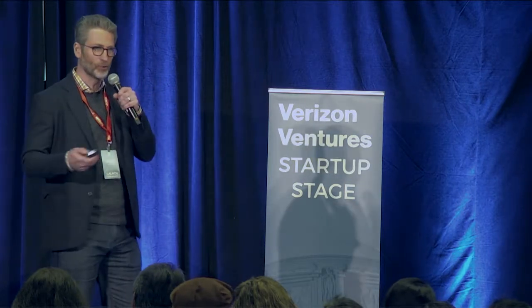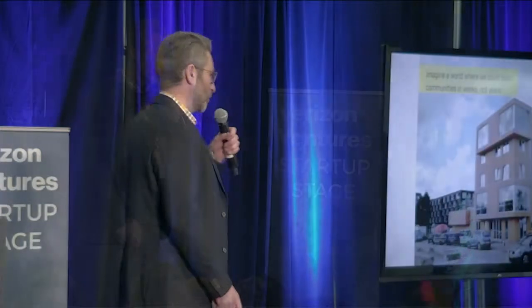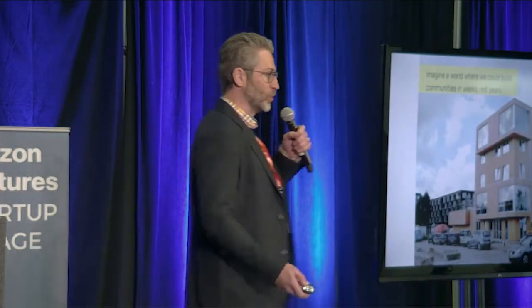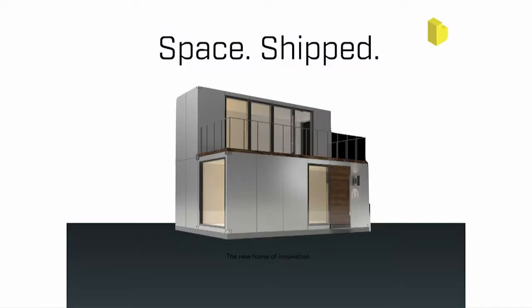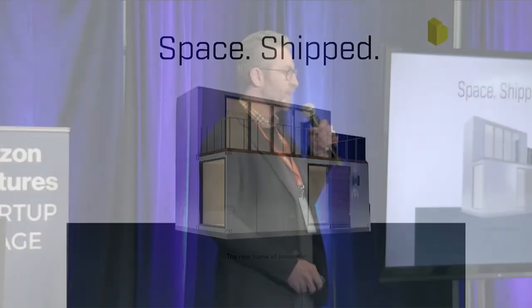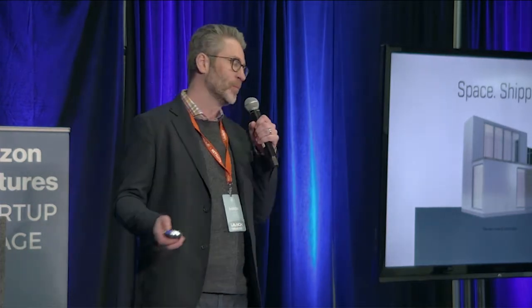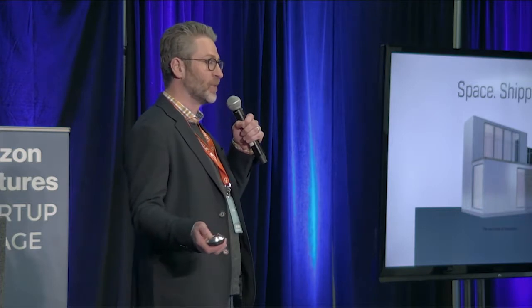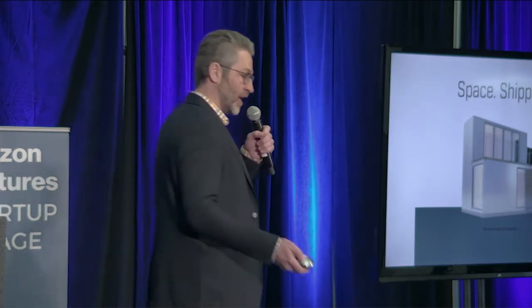So if you want to come and take a tour, basically walk into an apartment in the middle of the conference hall. What we're going after is, imagine a world where we could build communities in months or weeks instead of years. It's not a simple challenge, but we're up for it. Our product is basically around the concept of space shipped. We're a modular building system for developers to be able to build multifamily communities in less time, which saves them a lot of money and also can help to unlock the market and make an impact on affordable housing.